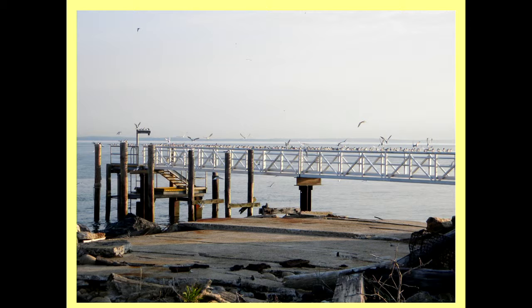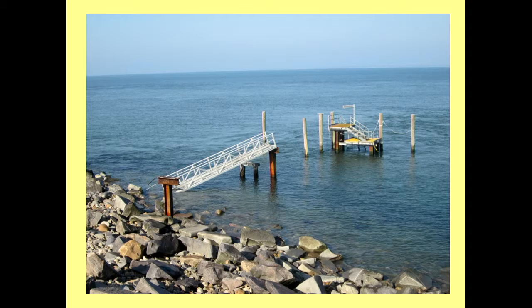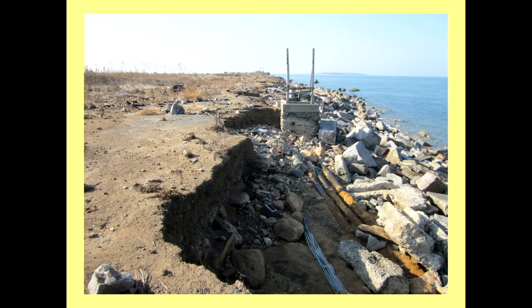Sandy came along and decided it was a fun dock to take apart. This last September, the third dock was completed, and we hope, we don't have a picture of it, but we hope that it will withstand a lot of weather. The Sandy overwashed a lot of the island.